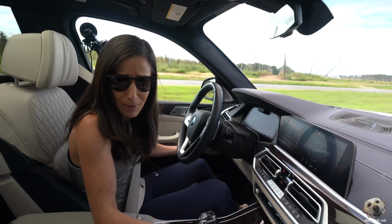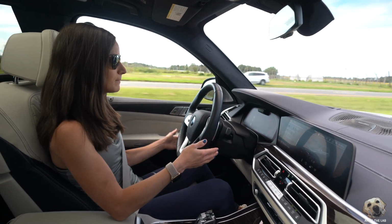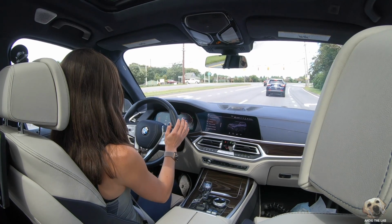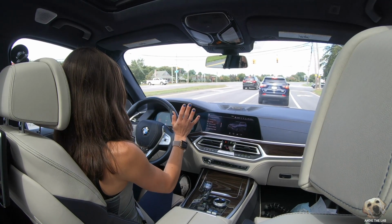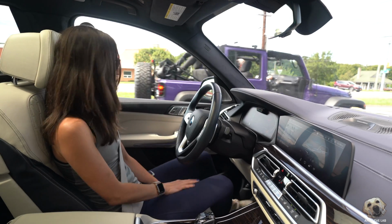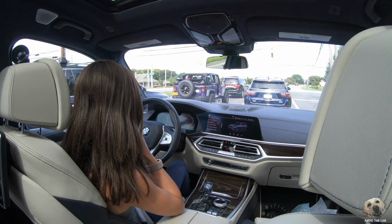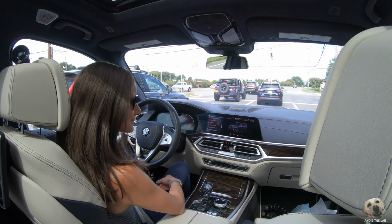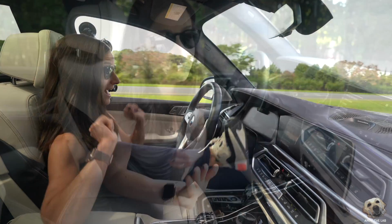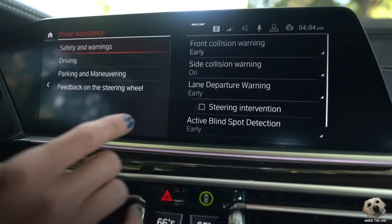I thought there was going to be more traffic on this road. Here we go. There's a bunch of cars coming up. This road actually has a stoplight, so let's see what happens. It did it! It stopped! Let's see what happens now. Cars are moving ahead. Works great! This also has every safety feature you could possibly dream of in a vehicle.